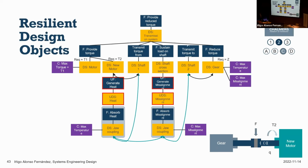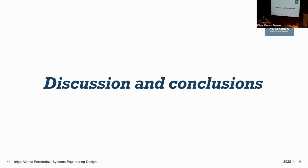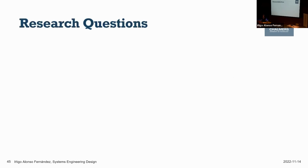So just by placing an additional component, the architecture of the system as a whole is resilient against the changes, for example, of changing to a new motor, and the heat now is not a problem anymore, or having some small force that might cause misalignment. This component absorbs that change, and we can carry on with the same structure, same interfaces, and so on. So trying to wrap things up a little bit so I don't run out of time.